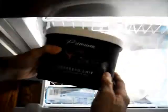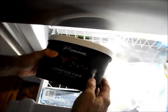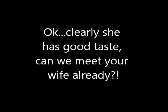This is one that my wife loves. It's an espresso chip, low-fat frozen yogurt. She loves this stuff. My wife's petite. She's 5'2", and she weighs about 115 pounds, 110 pounds, and she maintains that weight, and she eats all the foods that she enjoys.